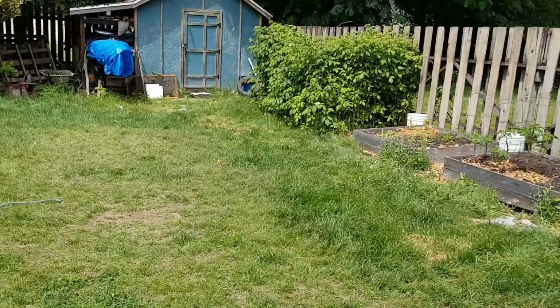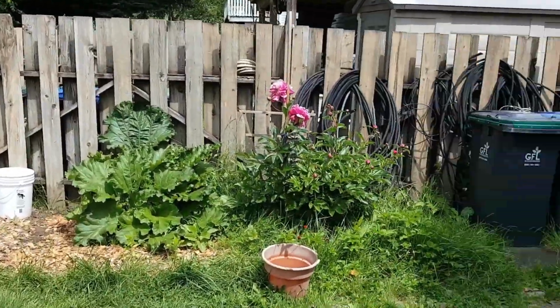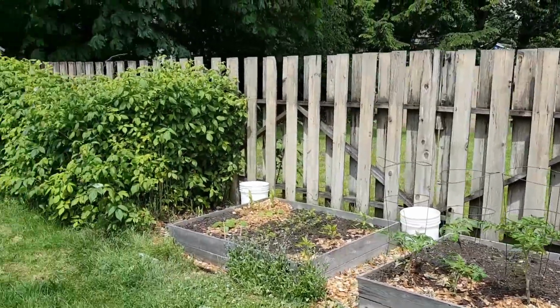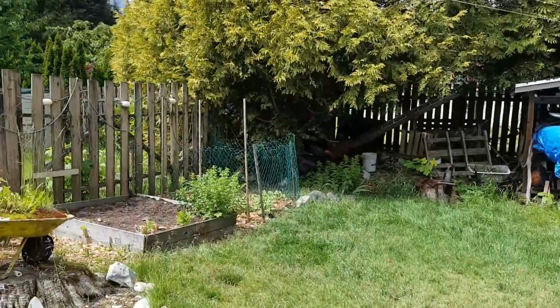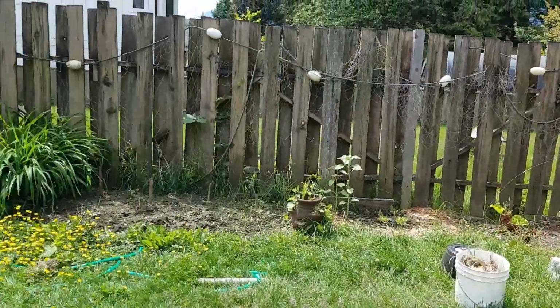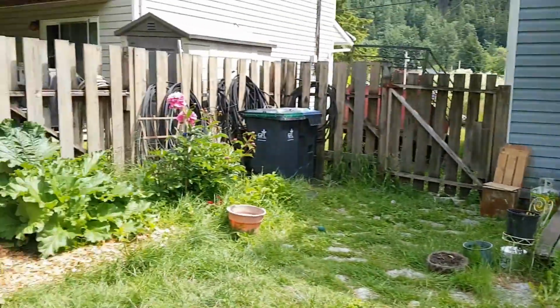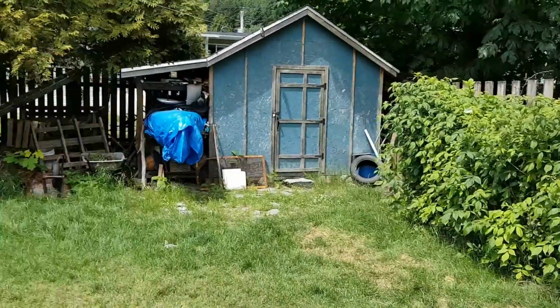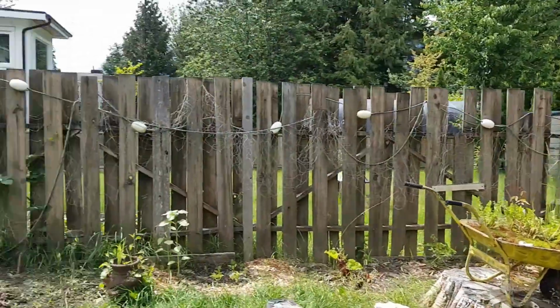So this is the yard. This is our garden. It's just alongside here on each side of our garden. Compost in the back, compost in the front. Hazel gets to enjoy the center yard. That's our garden.